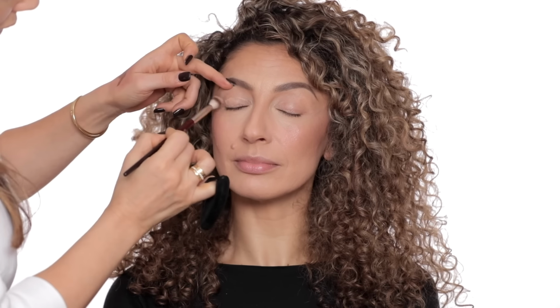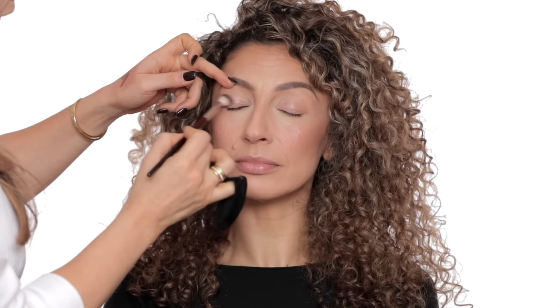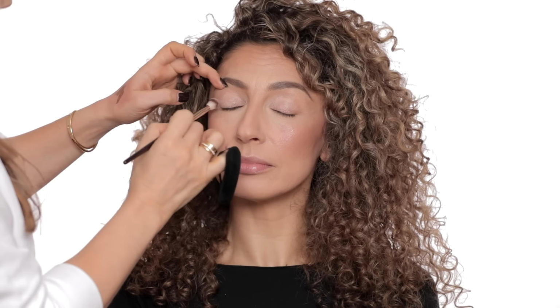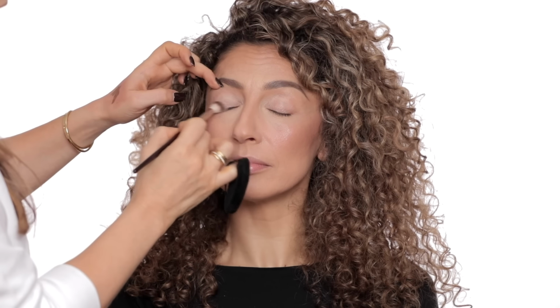So this is going to be today's palette, and I'm going to start with primer on the eyelids. It's something that I don't use for myself because I don't like my eyeshadows to be too intense. But when I'm doing a client, I never know how the makeup is going to last. Therefore, it's safer for me to use an eyeshadow primer.